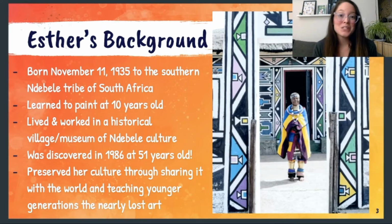At that point, she was discovered and she was able to preserve her culture by continuing to share it with the world and teaching younger generations the nearly lost art of painting these traditional designs that you can see on the right-hand side here. Now, the designs that you see in this picture of Esther Mahlangu, they are not on canvas or on paper, are they? Can you tell what they're on?